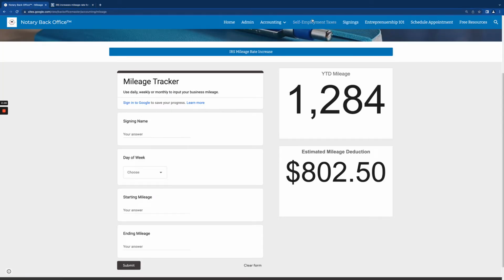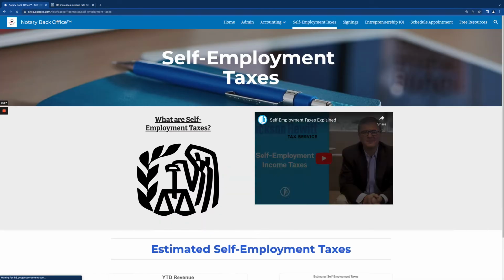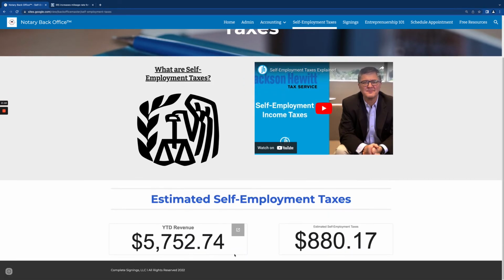Okay, now let's hop back over to the self-employment taxes. This is why I waited just a moment before playing with revenue and expenses, because this tab, self-employment, is directly based on your revenue. All of us should be submitting estimated self-employment taxes every quarter, and this will be a good reminder to you of how much those should be. Now, this is set up right now as a year-to-date, which comes with your basic Notary back office version. I'm contemplating doing more detailed analysis on the silver and the gold version of this website.